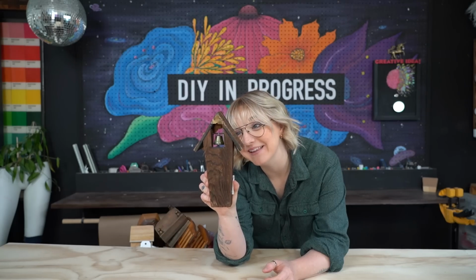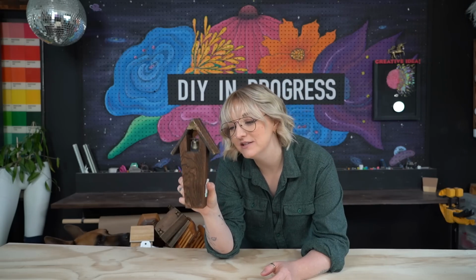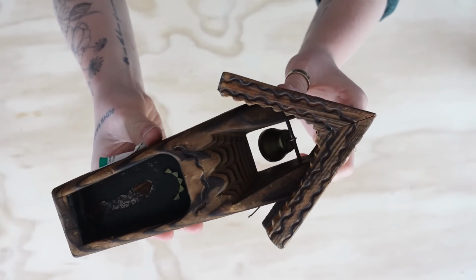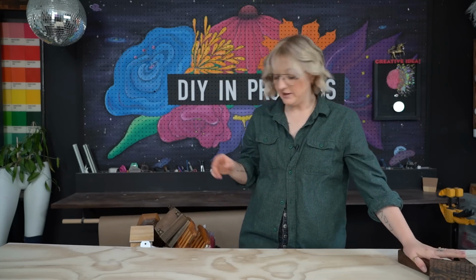It's got a little bell. How cute is that? I don't know how the toads would actually react to the bell if it actually was windy. But this is so cute. I love the little details on the roof. I mean, you just can't build something like that, you know what I mean? Yeah, I love this. This was such a great find, so really happy with that.